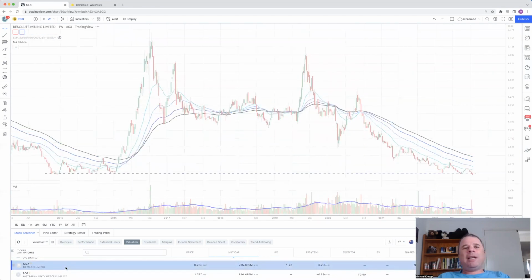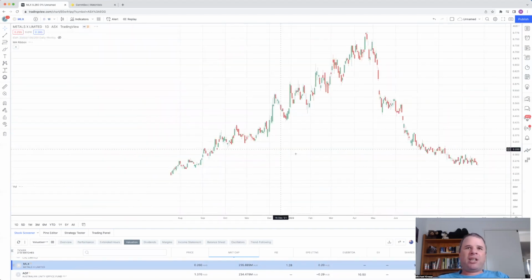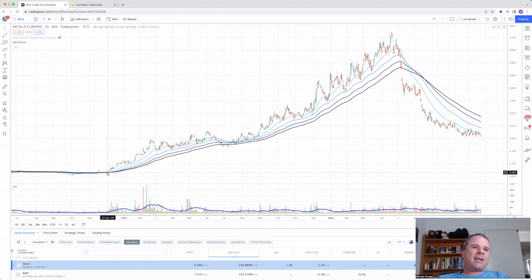This is a company I nearly bought because of a nice uptrend in the share price. And if we go back to the daily chart, you can see that nice uptrend developed. It broke out in late 2020 and went all the way through to April 2022. The share price rose from about 8 cents all the way to a high of nearly 80 cents. So that's almost a 10-bagger in a short period of time.